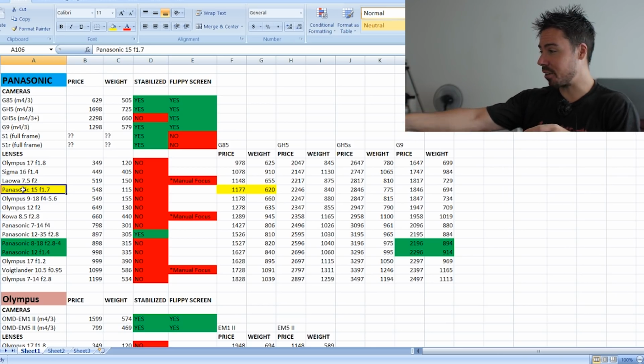So a G85 setup, 620 grams total. That's actually lighter than the Laowa. That's phenomenal, and it'll look much better too, less distortion. So I would probably lean towards that. I might even get that lens for this system, but I'm gonna wait. I'm gonna see how this whole thing pans out.